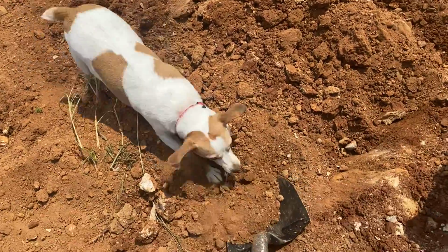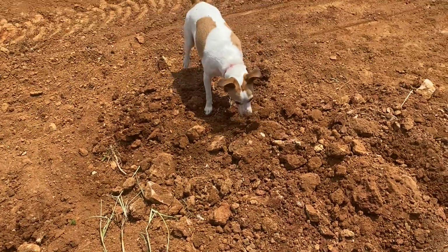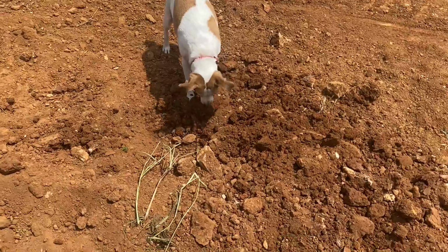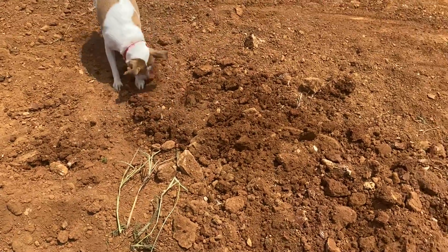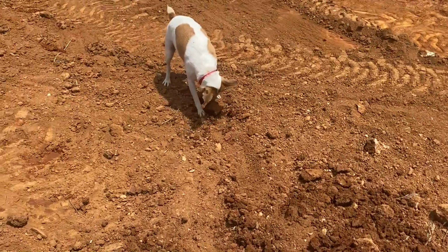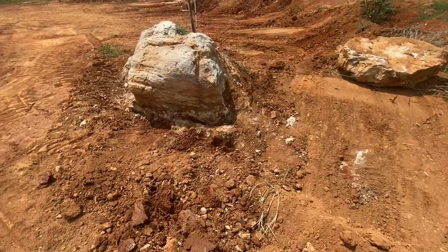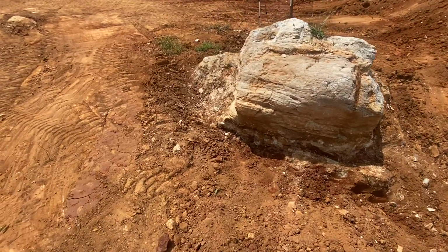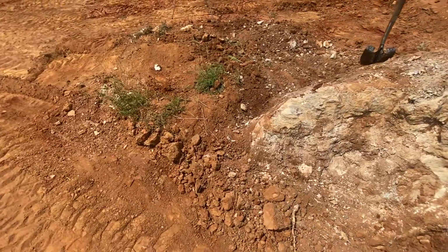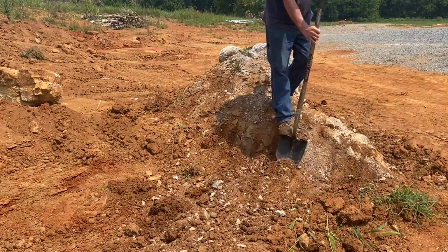Can I get it? Yeah, you get that nasty clod of dirt. I am taking the shovel and just kind of scraping away from the edges. Try to get a feel for where the rock goes below the current grade, just in case I decide to take out a little bit more dirt before we landscape.